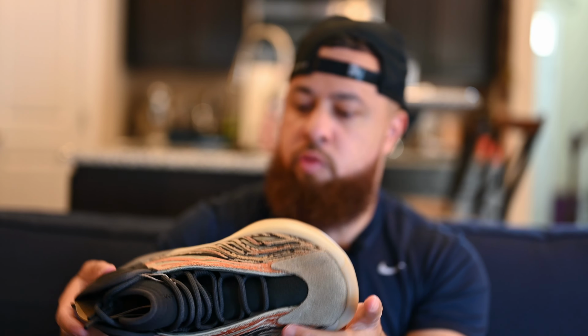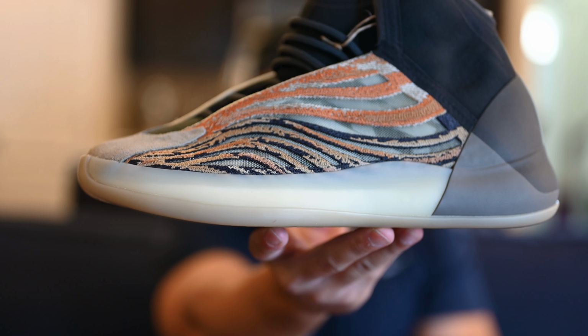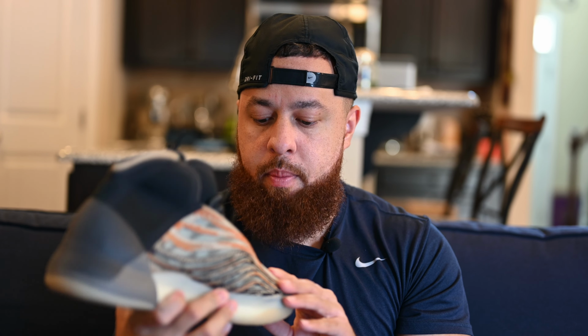And also you've got that translucent, kind of creamish-looking color on the side midsole there. You can see the boost through it. All right, and that's about it there. So let's move around to the actual toe box.